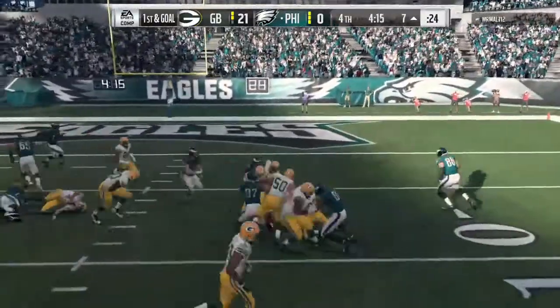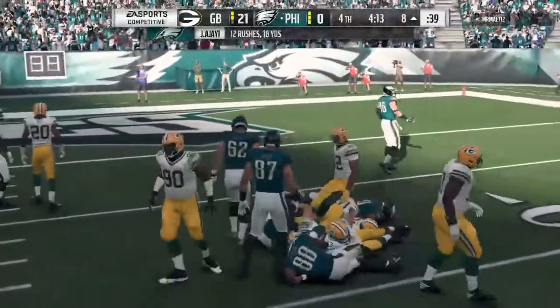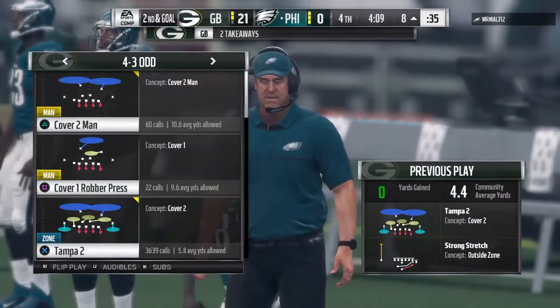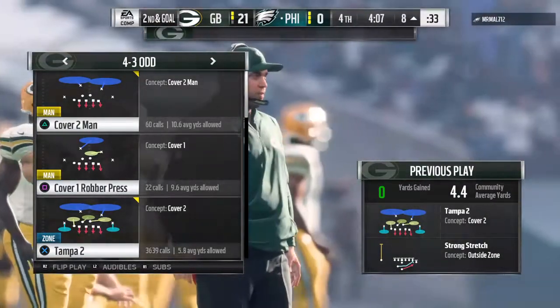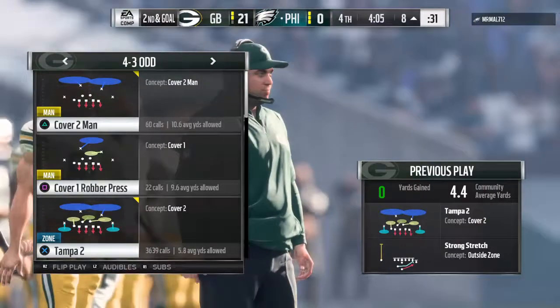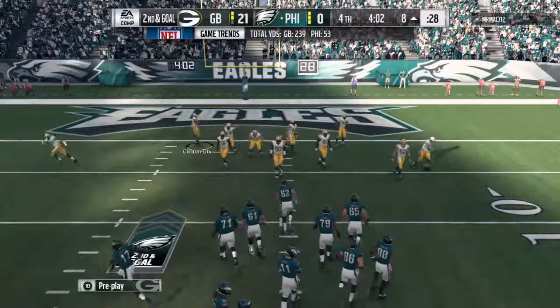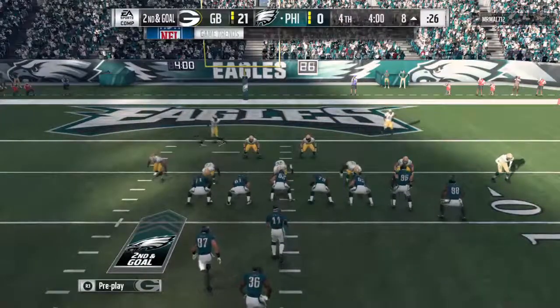Now it's Ajayi, and nothing doing. He's immediately taken down at the line of scrimmage. They'll say no gain on the play, and it'll be second and goal. What a game this defense has played. They're pitching a shutout, so it'd be fun to watch down the stretch to see if their defensive coordinator continues to be as aggressive as he's been all game long.